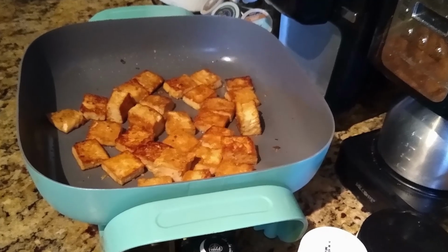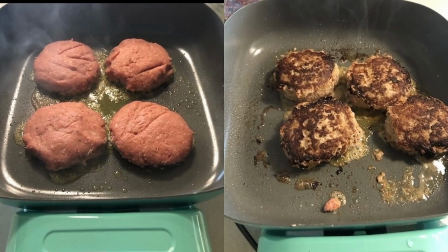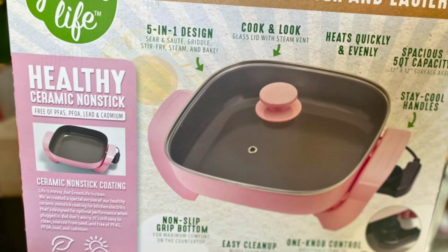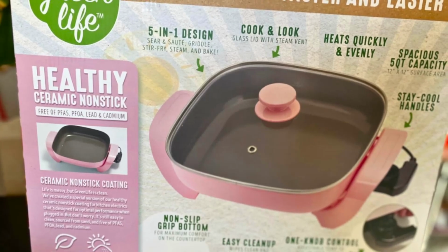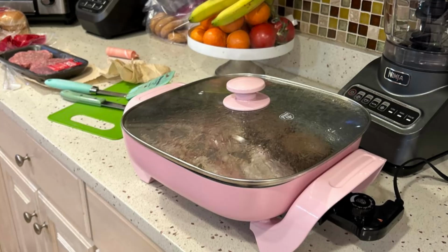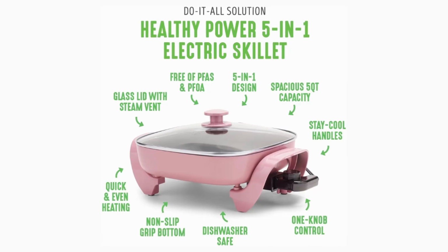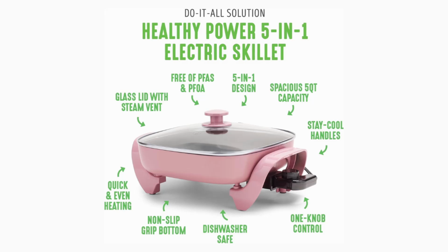2. Versatile 5-in-1 design. The GreenLife electric skillet is not just a skillet, it's a do-it-all solution. With this single appliance, you can sear, sauté, griddle, stir-fry, steam, bake. From lasagna and pancakes to chicken stir-fry and grilled sandwiches, the possibilities are endless. It's like having multiple kitchen appliances in one compact design.